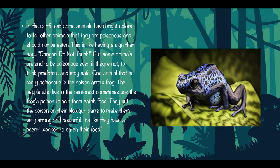One animal that is really poisonous is the poison arrow frog. The people who live in the rainforest sometimes use the frog's poison to help them catch food. They put the poison on their blowgun darts to make them very strong and powerful. It's like they have a secret weapon to catch their food.